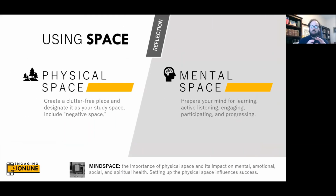The next element is the use of space. And there's really two kinds of space here. There's physical space and mental space. The physical space is the space around you while you're taking your course. And that means you want to have a space that's free of clutter and of distractions, is designated as your study space, and includes negative space or empty space around you.